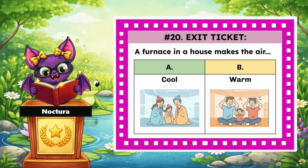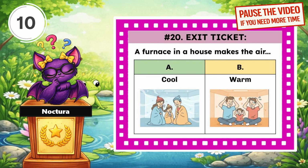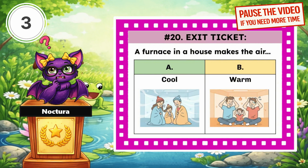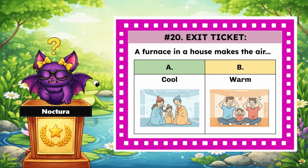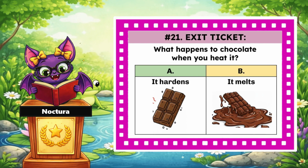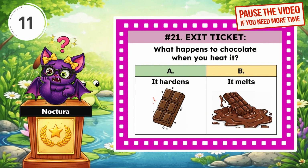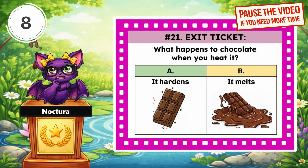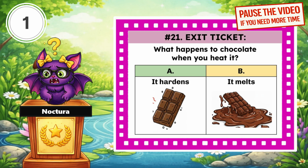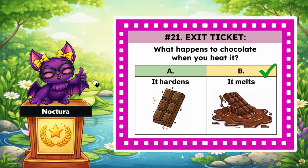A furnace in a house makes the air... And the correct answer is letter B, warm. What happens to chocolate when you heat it? And the correct answer is letter B, it melts.